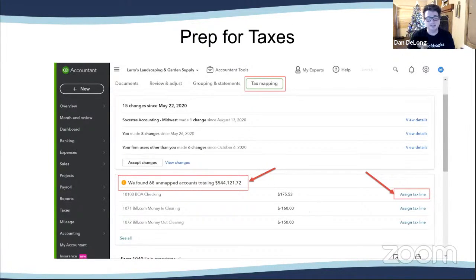Those tax lines are going to show up based off of the tax form that is selected in company preferences. So if it's an S corp or a nonprofit or a partnership, those tax lines are going to show up specific to that tax form that you specified in the account preferences.